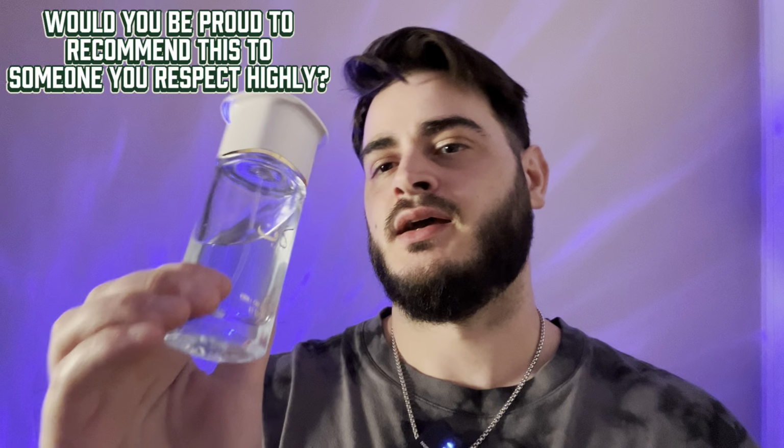This is really good. I'd say this is a masculine fragrance though, so I feel like women might be able to get away with it, but I can't figure out how that would go. This is definitely a masculine fragrance.